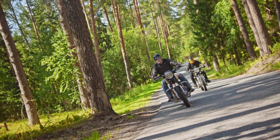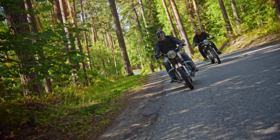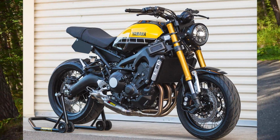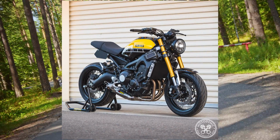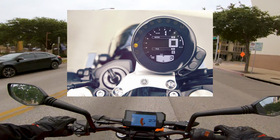Yamaha also took the FZ09 platform and gave it the old neo-retro makeover in 2016 when they made the XSR 900. It's more or less the same bike with a little bit of cafe racer nods, a single round headlight, old school style seat and tail section, and a different dashboard which was round but just as basic as the one off the MT09.